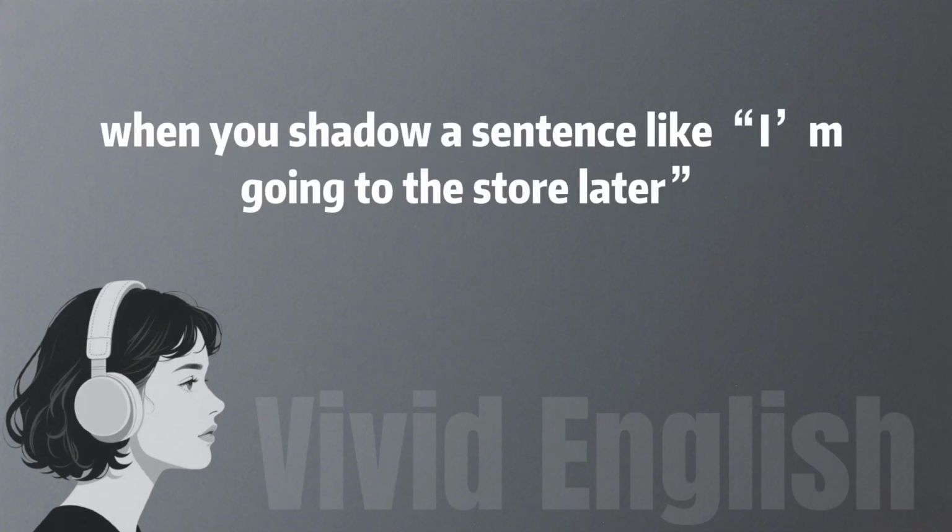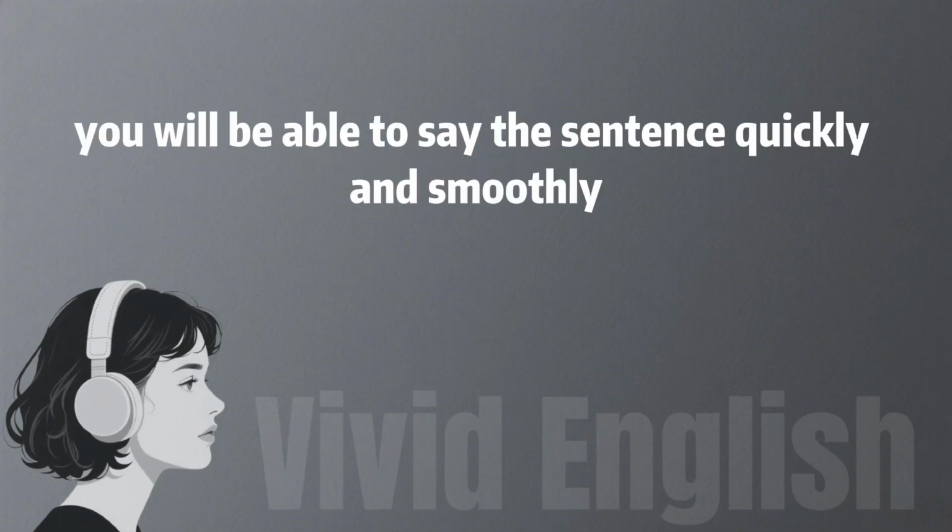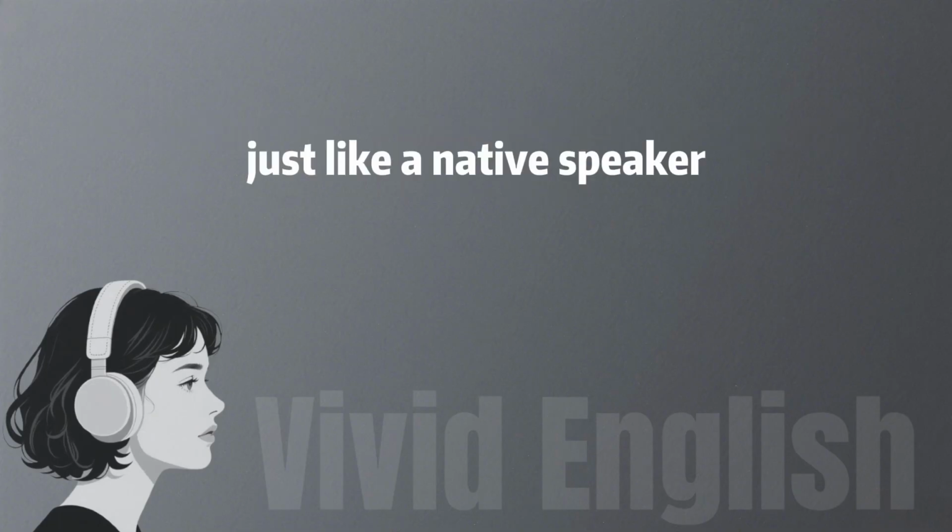For example, when you shadow a sentence like, "I'm going to the store later," you may need to pause at first, but with practice, you will be able to say the sentence quickly and smoothly, just like a native speaker.